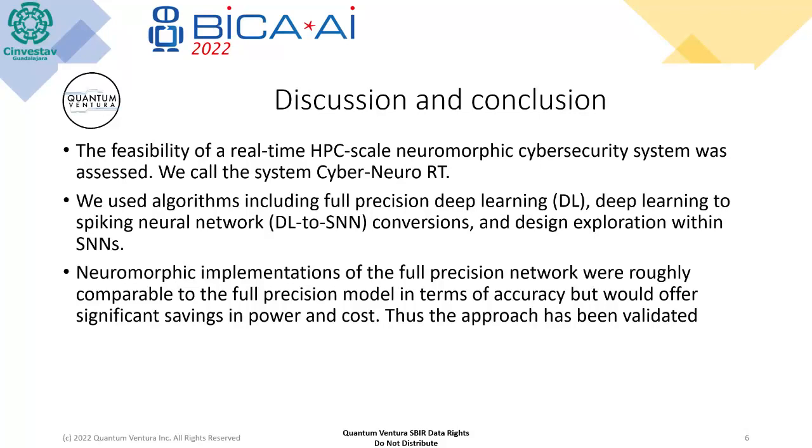Neuromorphic implementations of the full precision networks were roughly comparable in terms of accuracy, but are much smaller and less costly. A GPU is the size of a GPU, but these neuromorphic computers are estimated to be about the size of a USB thumb drive. A GPU may be thousands of US dollars, whereas a neuromorphic computer is expected to be on the order of 50 US dollars. So this approach has been validated, and we're doing more research to prove this out.